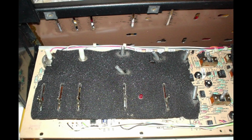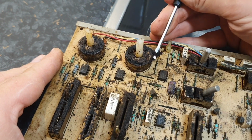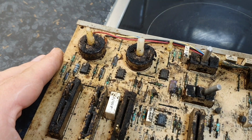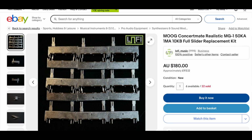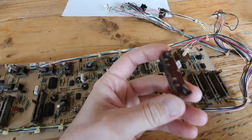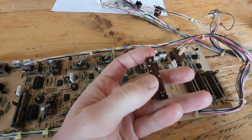There is a well-known problem with these synths. There's a foam dust shield that sits over the sliders, which over time turns to gunge and drops inside all the sliders and switches, which kind of ruins them. It seems the easiest thing to do is just buy a replacement set, but as a remanufactured part is not that common, they are a bit pricey. So I'm going to try and take some apart and clean them and see how well that goes.